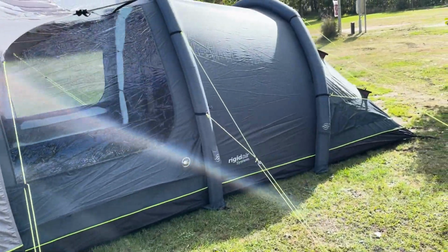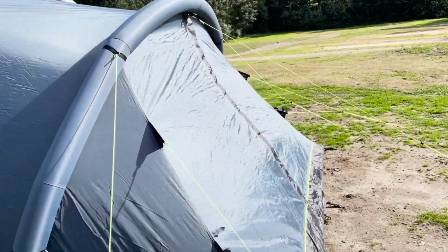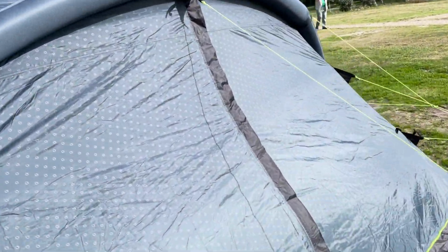Yeah, so let's have a look at this tent actually while we're here. Let's go through and have a look at this tent now. It does have a really neat feature at the back here. So at the back here, I'll try and do this one-handed. We open this up. Okay, let's just open up the back of this tent.